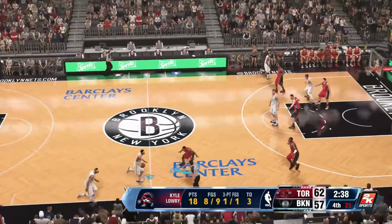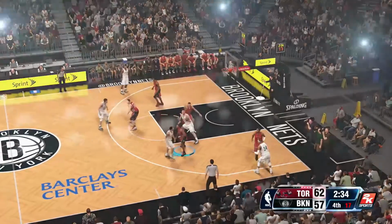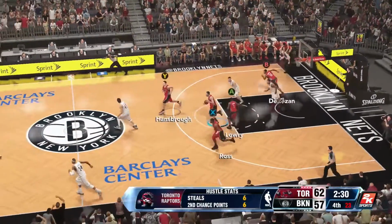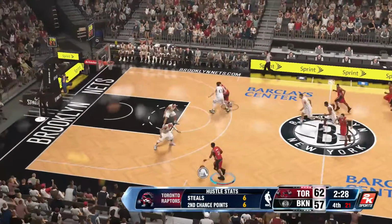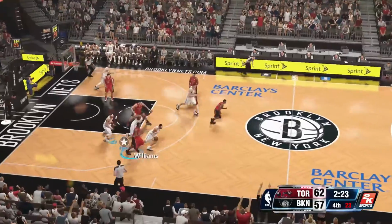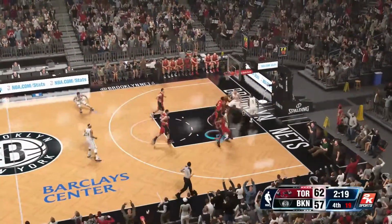And an important part of every team's game, a look at the hustle stats for the Raptors. Boy, defensively, they've played with a high energy level, guys. And all the steals we've seen, really a result of that aggressiveness. The number of second chance points they've gotten is also impressive. I mean, they've kept so many possessions alive with offensive rebounds.